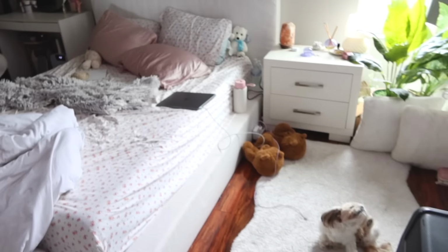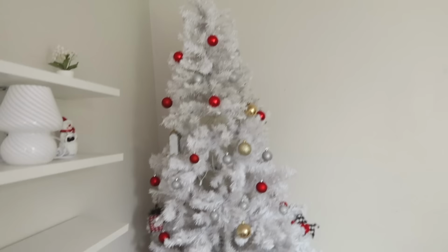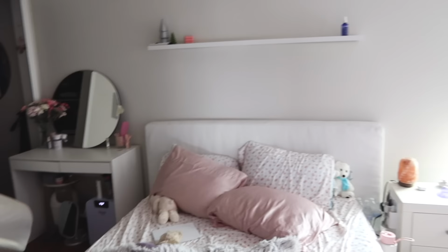Here's an overview of my room right now. It's kind of a little bit of a mess. My bed is unmade. I also need to change my sheets. My tree is still here, and I definitely want to take that out, and all these Christmas decorations, I just want them to go away from my room right now. I don't know why, but I just want my normal colors. I don't want Christmas themed anymore.